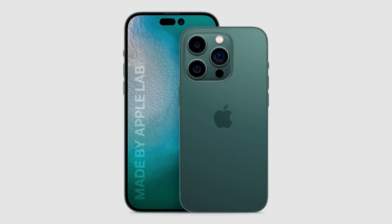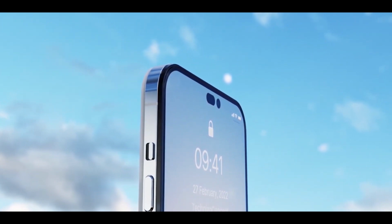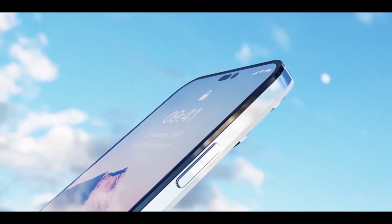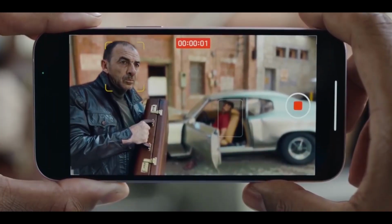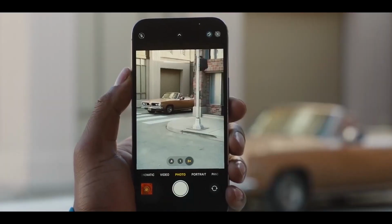Another change that is hard to miss is the increase in the size of both Pro models' camera bump. The large size nicely fits reports from famous and often correct analyst Ming-Chi Kuo, who stated that the camera of the iPhone 14 Pro models would be 25 to 35% bigger than the one found on the iPhone 13 Pro Max and 13 Pro.